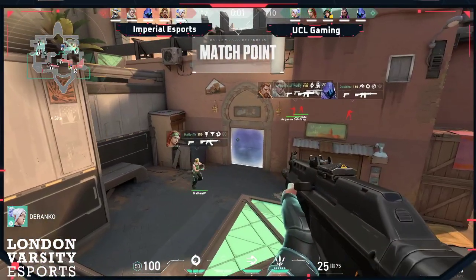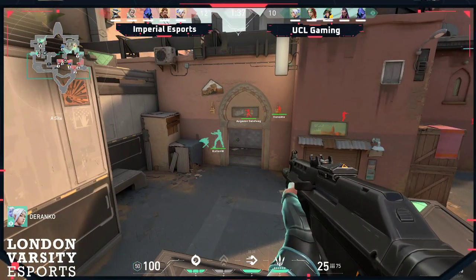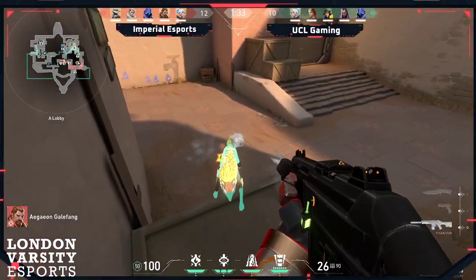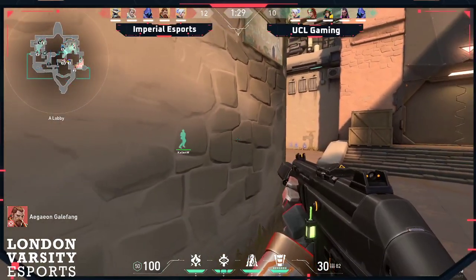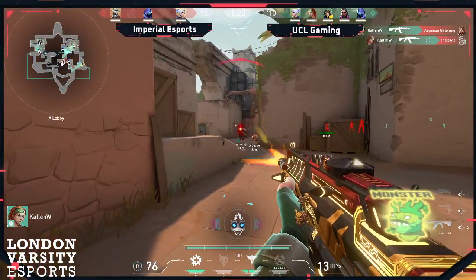Oh, it was good bunny hopping. Just very noisy bunny hopping. Yeah, it was great util usage at B-long there by UCL. All the flashes coming through the smoke made it messy, and they just won the duels. I totally expected Wasi to just straight up push through the smoke after the flash.